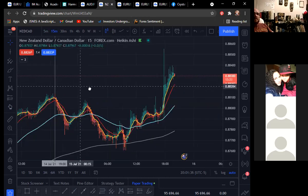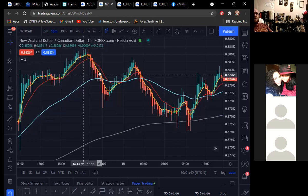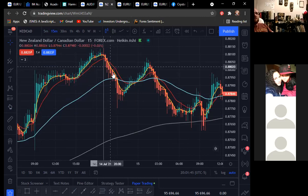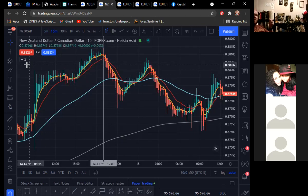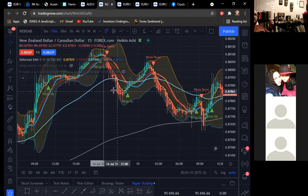I would have taken the trade to the 50 if I was scalping. You consider this scalping, right? I'd say so. Okay, yeah. So I'm taking the trade to the 50. At the 50, I'm watching for my exit, though. I'm looking for the bounce off the 50.